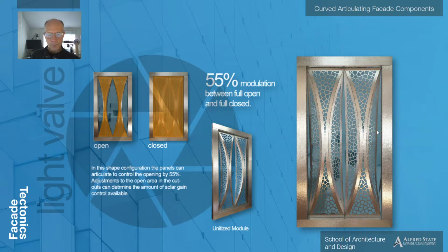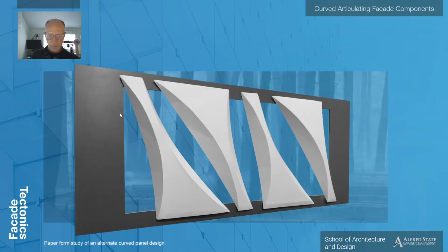On this idea of opening and closing of the facade, the idea of modulating light, in this specific design, I looked at how much light could actually be modulated, and there was about a 55% ability to change from full open to full closed. Obviously, some of the facade is still obscuring the front vision glazing.